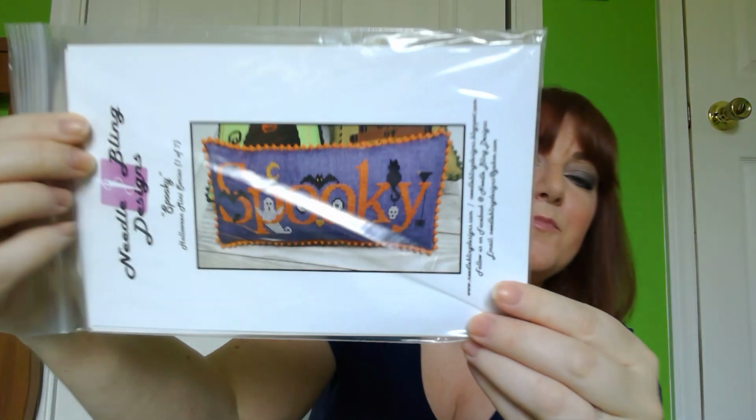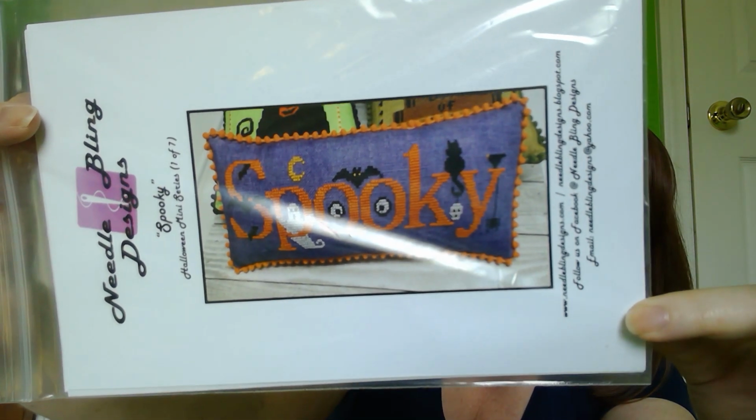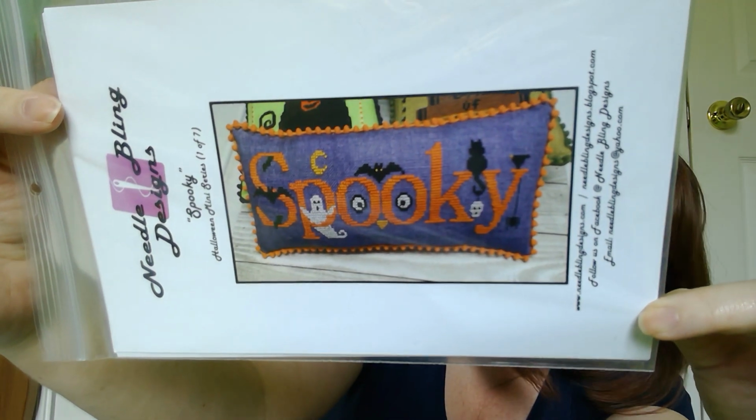So let's see. Now we have Wednesday the 6th. So I did another Halloween one. This is Spooky from Bling Designs. Sorry about that glare. Now this one, I'm trying to remember if it was just one hand-dyed floss. I'm only using one hand-dyed floss. Oh, so they did call for all hand-dyed. I'm only using Embers, the orange, for the words. Everything else I'm using DMC for.